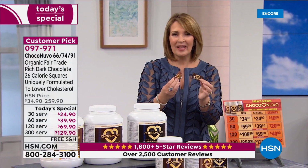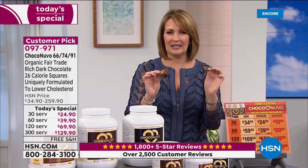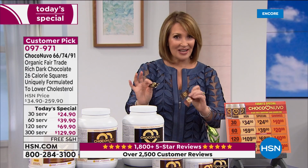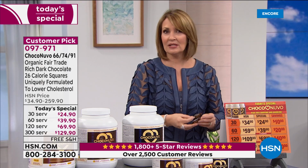It's creamy. They're not dry. You know, sometimes that low sugar chocolate just tastes waxy. This does not. It is absolutely delicious chocolate. So pick the size you want, pick the type, 66, 74, or 91, and stock up.